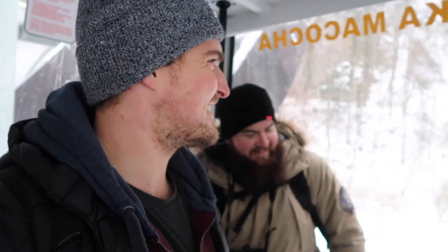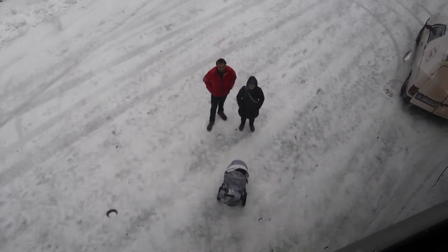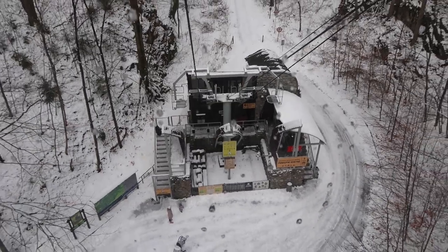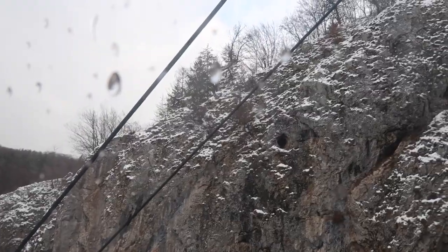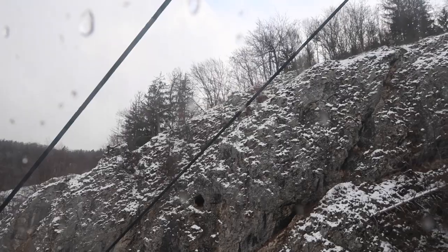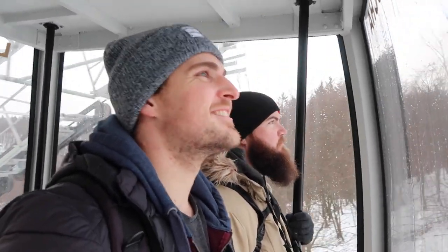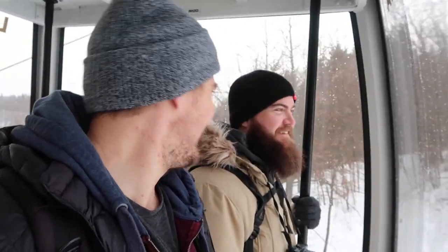Rick's not a fan of heights, so this is going to be somewhat entertaining. Thoughts? No more sways. Don't look down.